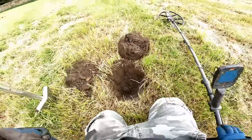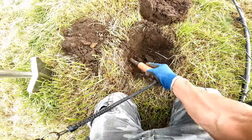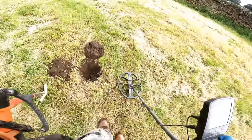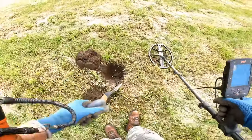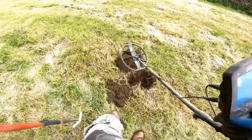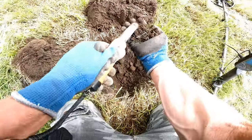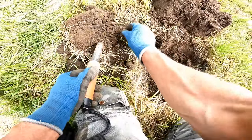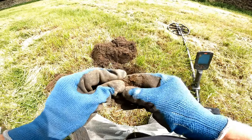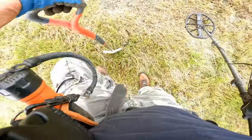You can get it with the pinpointer. It's a deep one. It's deep. And it is, it's deep. It's on the edge there, look. Got it in here somewhere, look. Just here somewhere. Oh, what's that? Small farthing of some kind, I think that is. That's what it is. 56.